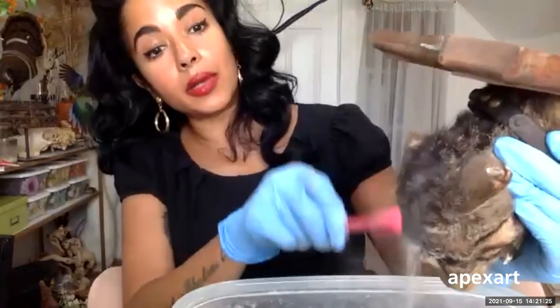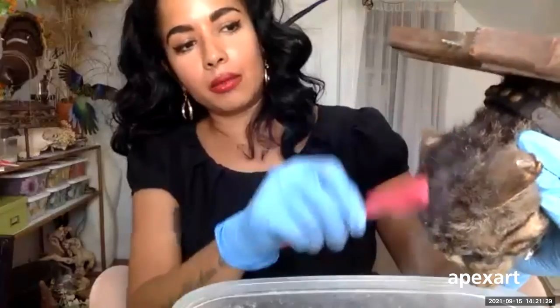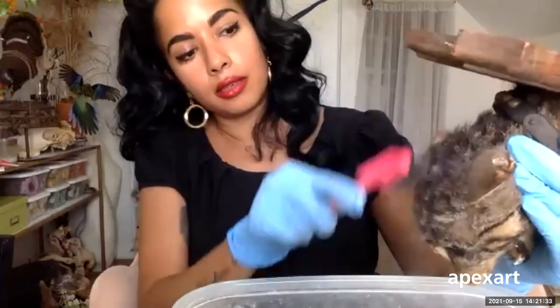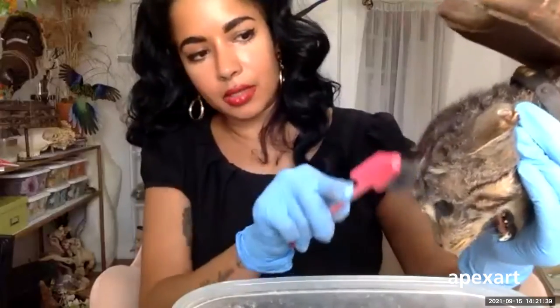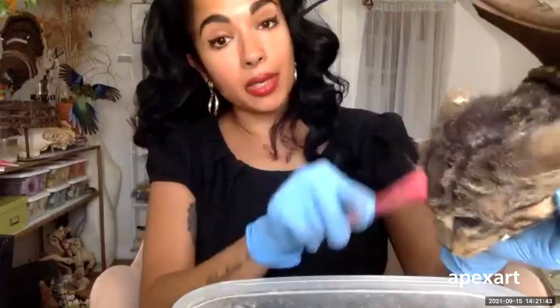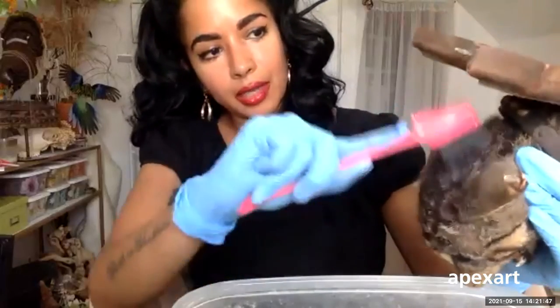Here I'm not going in a circular motion, I just want to go back and forth, because I want to get the dust underneath and then I'll brush the hair back. I really focused on the top of his head. I didn't clean the rest of him, so when the rest of him is clean, that will look a lot better. I have a bird I want to show you guys as well, so that will be fun to look at.